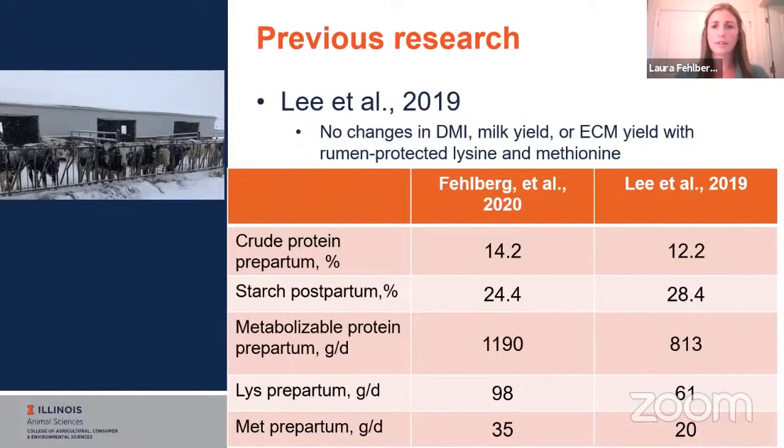And so for that reason, I would like to emphasize that it's not just feeding a rumen-protected lysine product. We need to understand the digestibility and how much is actually absorbed for the cow in that product, and also how much metabolizable protein the diet begins with, and then make sure that the cow is consuming a TMR that allows her to optimize production.